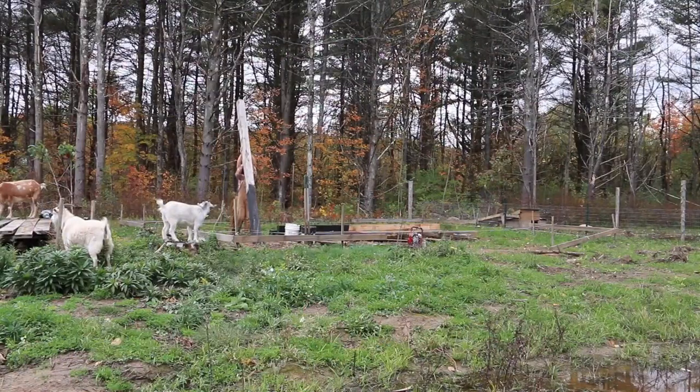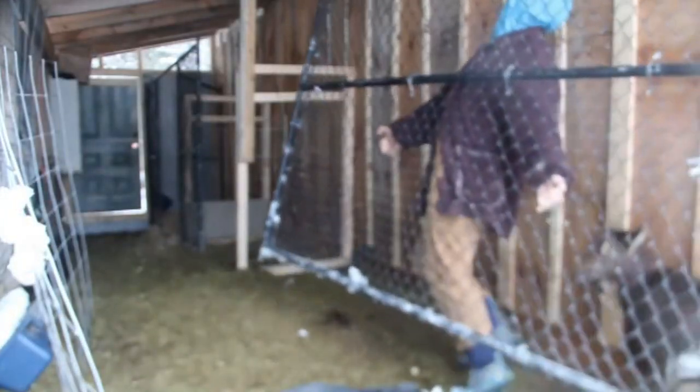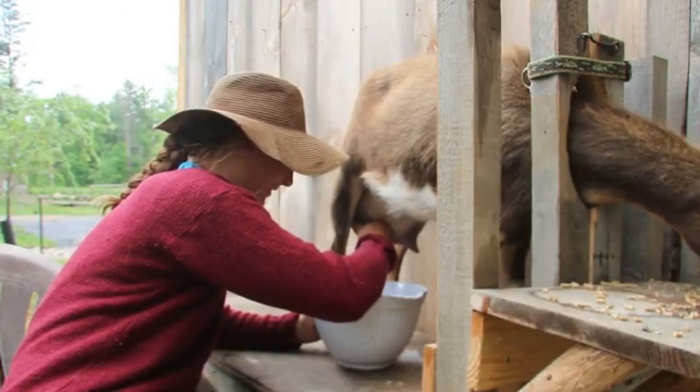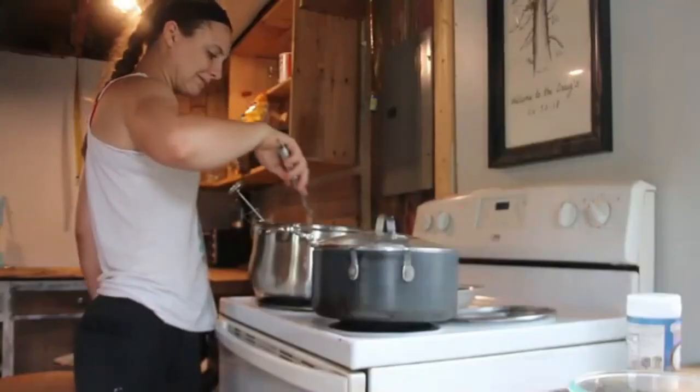We want to keep getting into this goat thing just a little bit more. We've grown our numbers, we've retained, we've added on to the barn. Yeah, we've done a lot of work for them. In all honesty, I've had to learn a lot of things that I had no clue how to do. Birthing animals, learning how to milk, learning how to make cheese, lots of trials and errors.